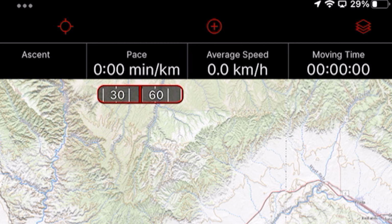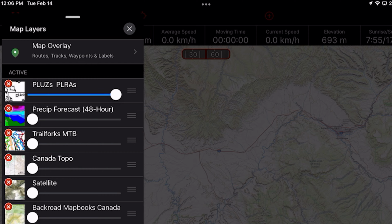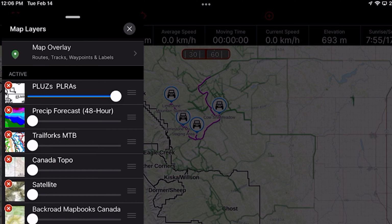Okay, layers. Let's talk about layers. Which ones do I use? Now, I'm Canadian, but there are going to be different layers that you'll be interested in depending on your location. The first one I use is the public land use zone layer, because in Canada it's pretty important not to stray out of the PLUZs. Obviously, if you wander into a national park, you're in deep doo-doo. So yeah, that's a layer I use.